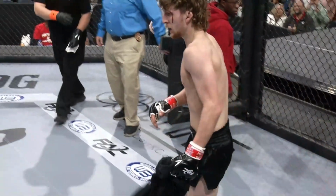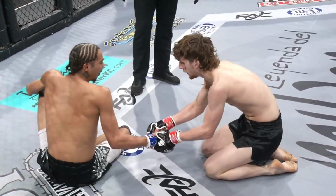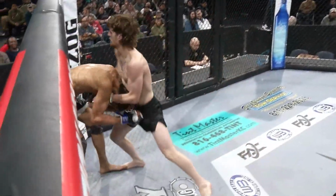Beautiful performance by Wheeler. That relentless pressure. Kirkland wanted out of there. I could tell as soon as he put his hands on his hips, he did not want to be there anymore. He could have submitted him with whatever he wanted there. I don't want to say he gave up, but he gave up, and that just comes from fatigue.